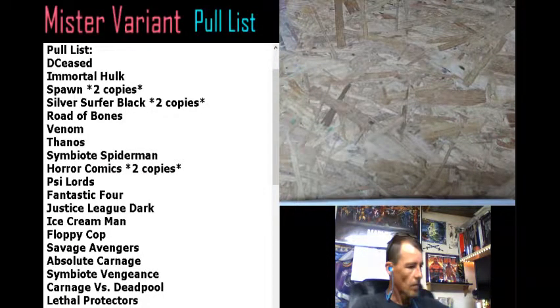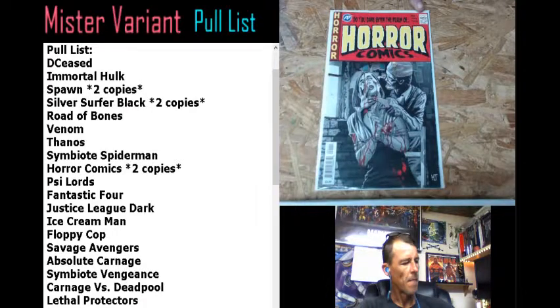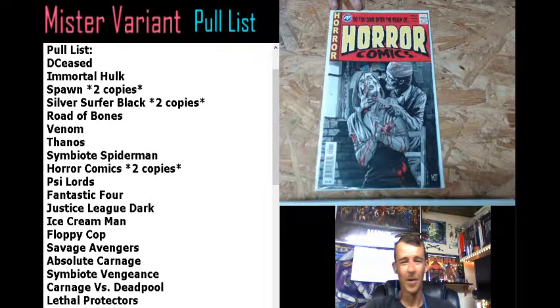Next on my list is Horror Comics. This came out in May. Another one hasn't come out yet. I'm not sure when another one will come out, or if another one ever will. I haven't checked online yet to see what's the status of this, if it's just like a one and done deal, but it's on my list. So I may check that out at some point and see.